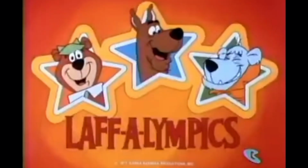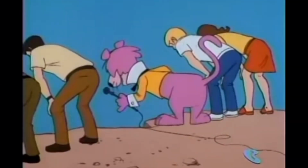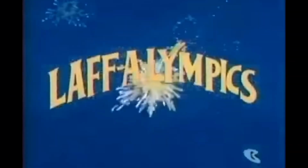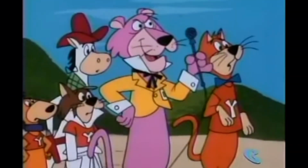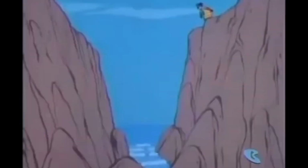The show's format parodied sports broadcasts, complete with commentary and on-the-spot interviews, adding to the comedic effect. While it only ran for 2 seasons, Laff-A-Lympics was a fan favorite, showcasing the vast Hanna-Barbera universe in a way that hadn't been done before. It was the ultimate cartoon crossover event of its time.